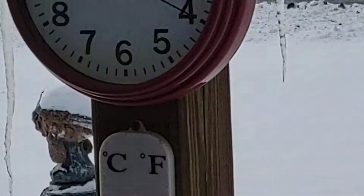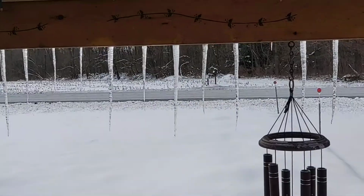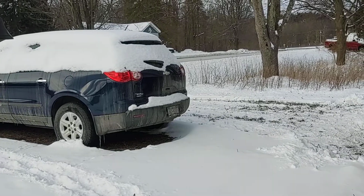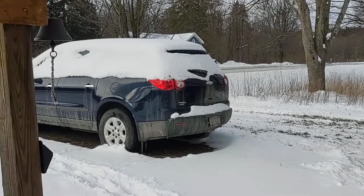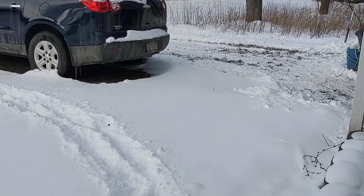And we hardly got any snow this year. This is probably the most, and usually we get a lot more than this. So for us, this is nothing. He's on the other side of the vehicle, so we can't really see him. He's snow blowing the driveway.